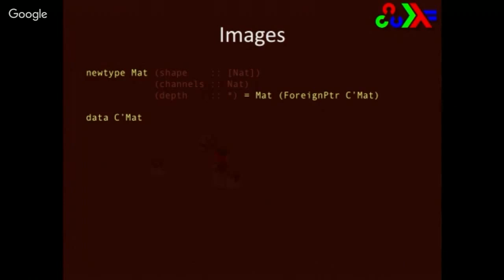Of course, the most important type in a computer vision library is a type for images. And OpenCV actually provides a matrix type for that. Well, we have to wrap that in Haskell. So we provide this Mat type, which is just a foreign pointer to the internal matrix type from OpenCV. The interesting thing here is we have these phantom types that encode some static information about the images, like the shape, which encodes the number of dimensions of the image and, for each dimension, the size of that dimension. The number of channels, for example, if you have an RGB image, you will have 3 color channels. And then the depth, basically, is the bit width of each element. It can be 8 bits or 16 bits or floating point, whatever.